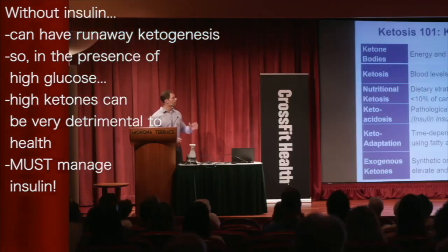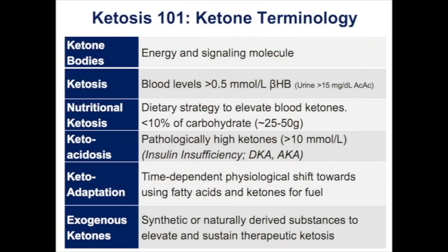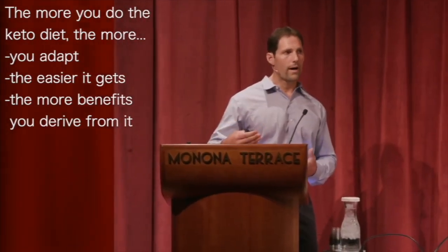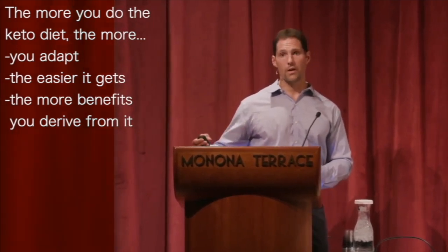Even people with type 1 diabetes can successfully do the ketogenic diet if they manage their insulin correctly. Keto adaptation is a time-dependent physiological adaptation to using fatty acids and ketones for energy. So we know that the more you do the ketogenic diet or carbohydrate restriction, the more you adapt, the easier it gets, and the more benefits you derive from those adaptations.